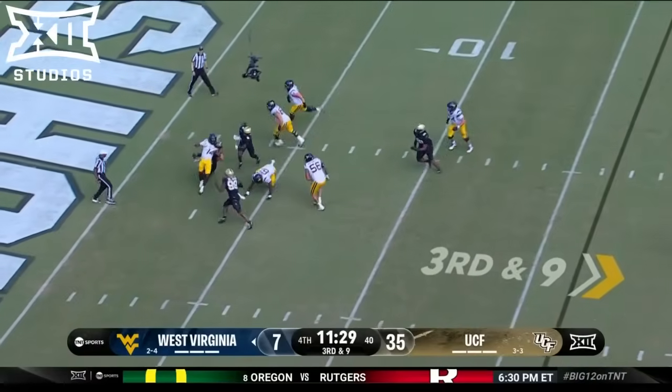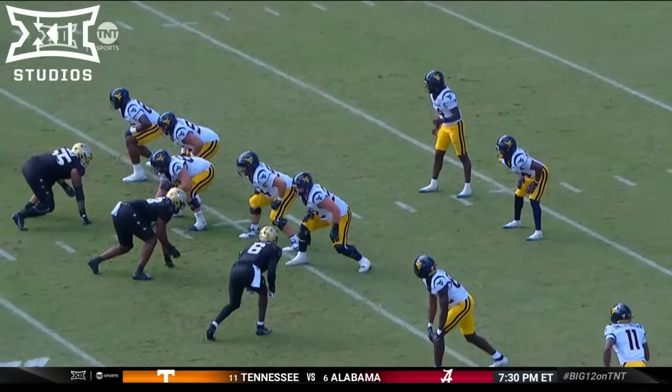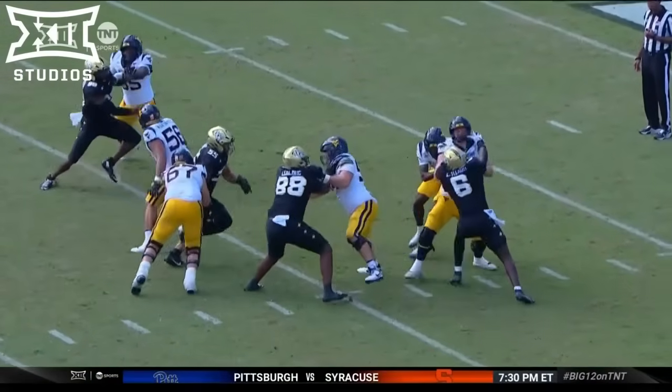Walls caving in. They get to Wilkins. Loose ball. Mountaineers pounce on it. Which part of his equipment? We'll get another look here. Yeah, we saw him tapping on his rib, so kind of keep an eye on to see where the shot comes in on this play.